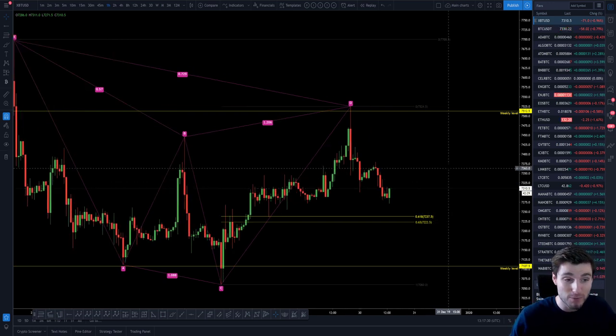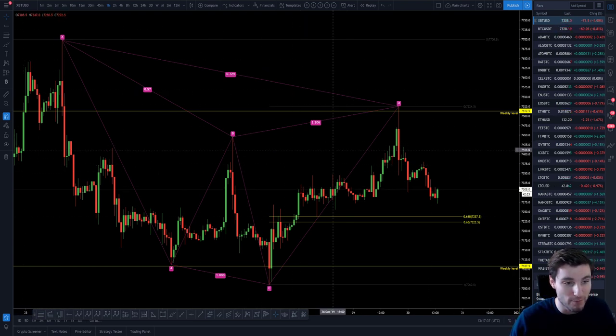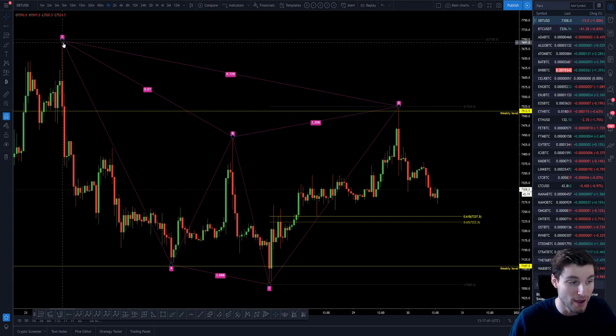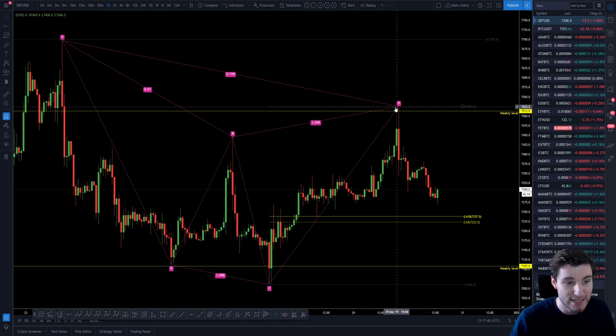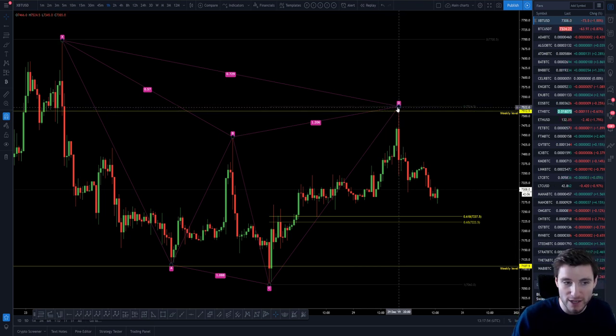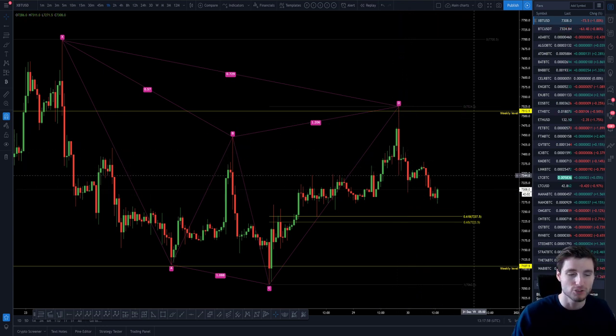Okay, so for transparency, I am in a Bitcoin short right now, and I'll explain why. This is a bearish cipher pattern. This was not my original idea, but what we have is a bearish cipher pattern nevertheless, from X to A to B to C, D, and obviously D coming up to this confluence of resistances that we had at 7,515. We had about four different confluences come up to that weekly level before a sharp rejection, and now we're just making lower highs and lower lows.